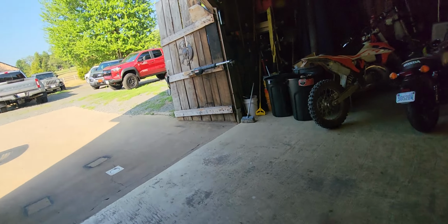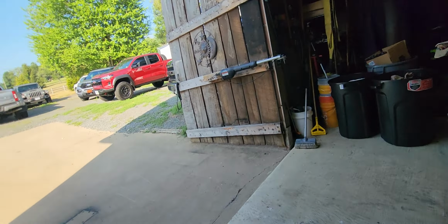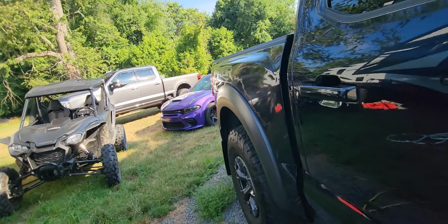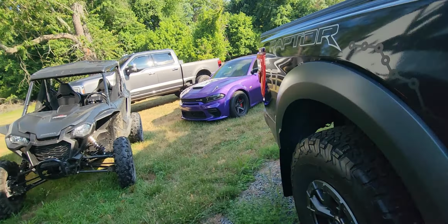But wow, what an evening of the turbocharger. Today's conversation is a supercharger, but yesterday, if you saw what I did in my Honda Talon, that's turbocharged. I flipped this thing on its side. Wow, and this thing just hauls ass. It really does.